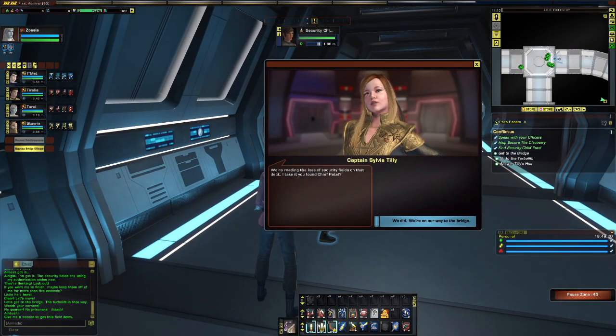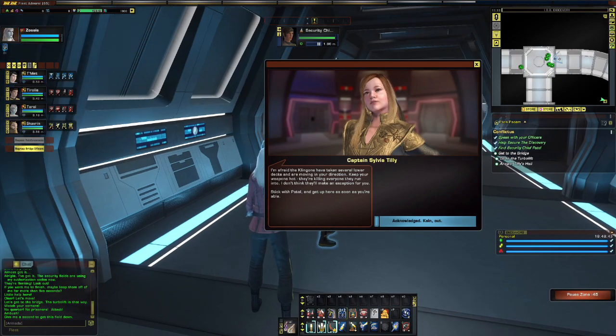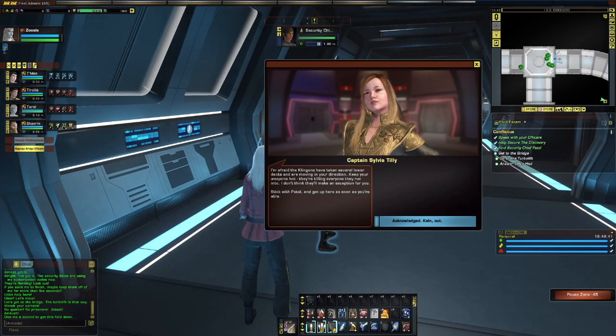We're reading the loss of security fields on that deck. I take it you found Chief Patel? Some good news for a change, though I'm not terribly surprised. Woman's harder to kill than a honey badger. Ready for the bad news? I'm afraid the Klingons have taken several lower decks and are moving in your direction. Keep your weapons hot. They're killing everyone they run into, and I don't think they'll make an exception for you. Stick with Patel, and get up here as soon as you're able.